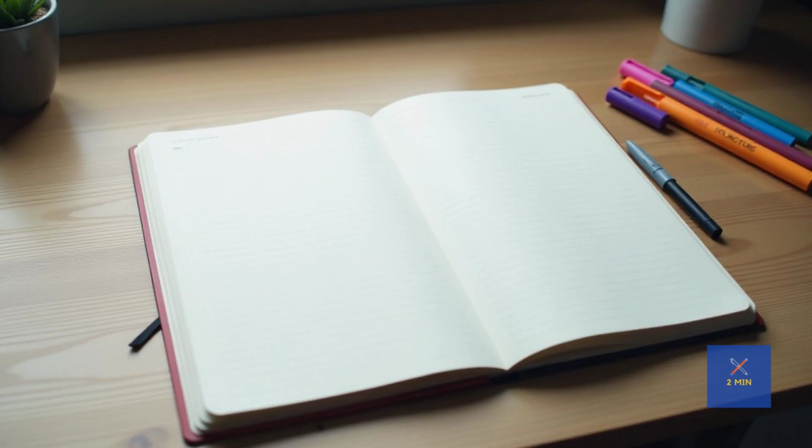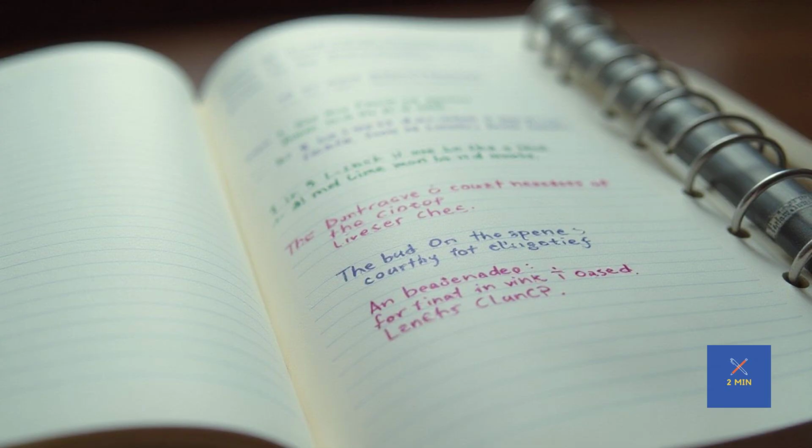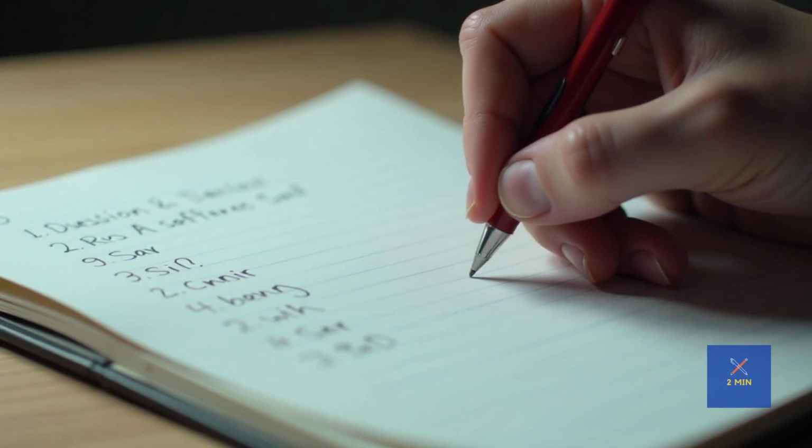The Cornell note-taking system is another excellent method. Divide your note page into 3 sections. A main note-taking area on the right, a smaller column on the left for cues or questions, and a summary section at the bottom. Take notes in the main right section during a lecture or while reading. Soon after, formulate questions in the left column that your notes answer.